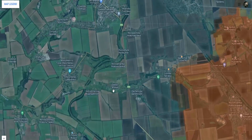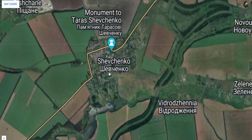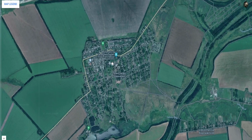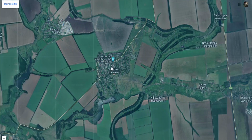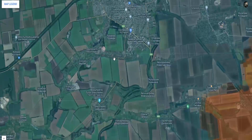And so one of the major objectives of all this, where the Ukrainians are going to make a big stand, is in the village of Shentenkovko here. This is a very big village, and this is one of the main strongholds the Ukrainians are going to use to try to defend the Russians from entering the southern part of Pokrovsk.